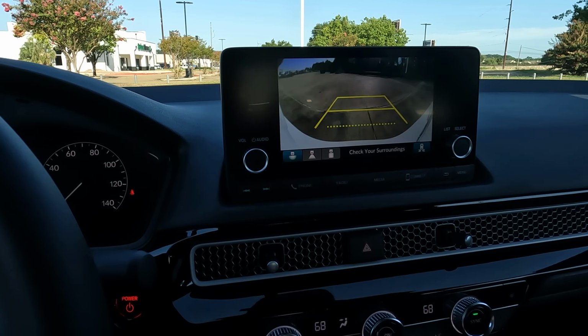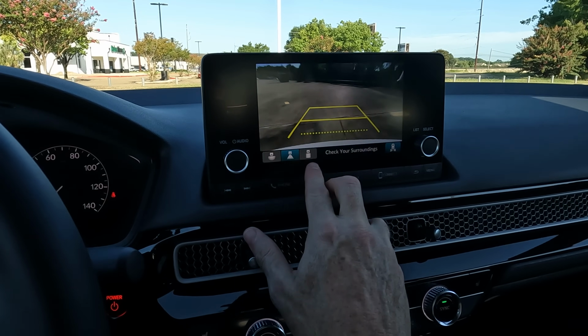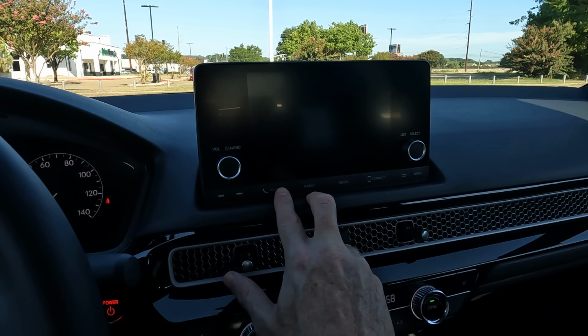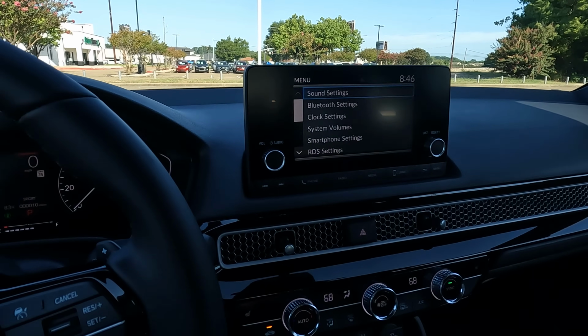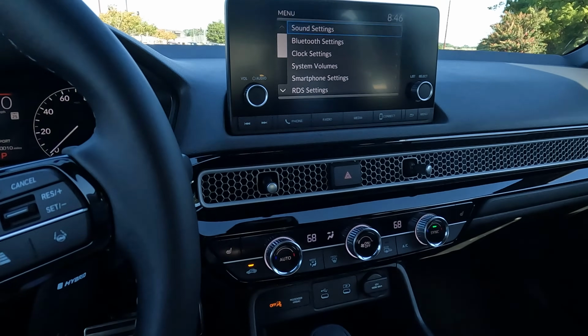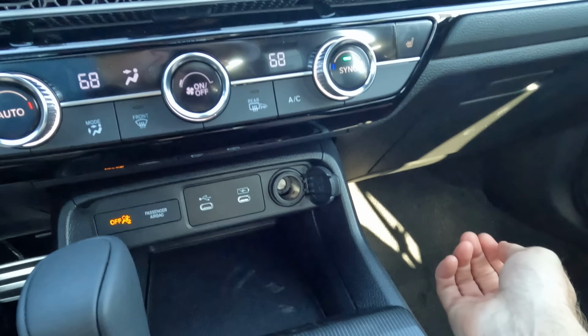I would like to see Honda adding the 360-degree view and the other cameras that are available on a couple of other models, the Honda Pilot being one of those, to some of these other vehicles, the sedans. What do you think about that? Yeah, it would make the price go up a little bit, but I know some of you would be interested in that and say, I'm willing to pay for it.